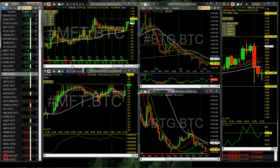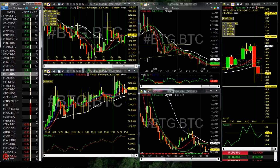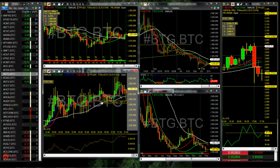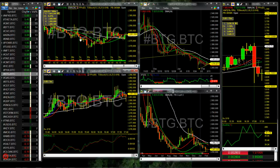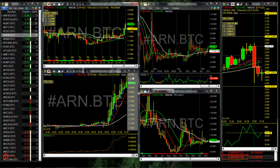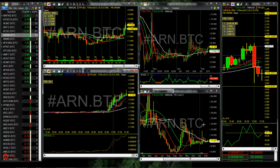BTG. Looks like Bitcoin's not holding a hammer. BTG, I don't know yet. It's got some higher lows into resistance, but it's got to pop across. Showing a little bit of support on the 5-hour chart. ARN again? What are you doing? ARN's coming from a bottom too.